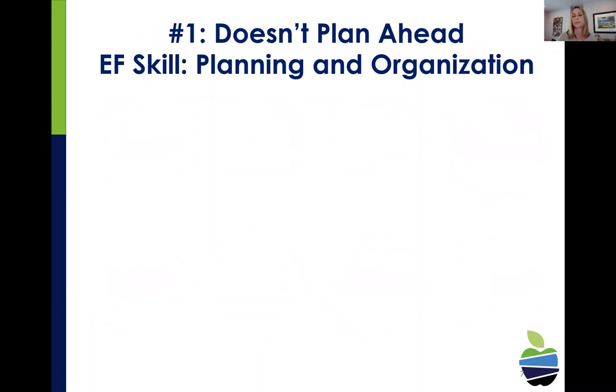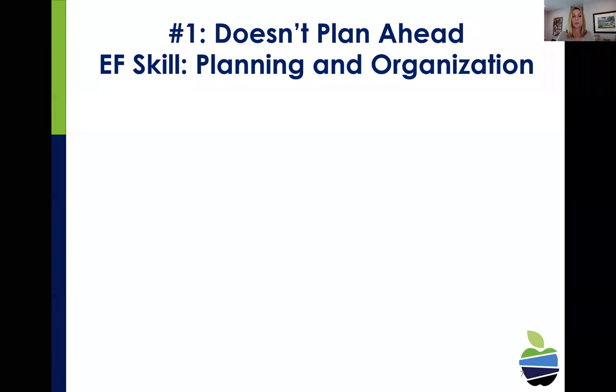As parents, you might see it as your child doesn't plan ahead. They don't always know what to do. They're always scrambling to get stuff done at the last minute. And it could be driving everybody in your house crazy, and it's very stressful. So the underlying issue is that the student has weakness in that executive function of planning and organization. So what do you do about it as a parent?